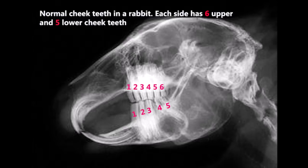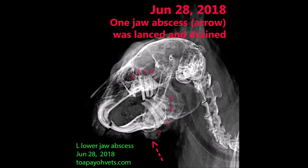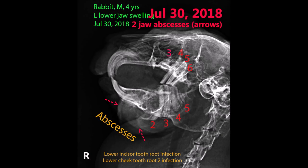Supporting evidence: X-ray. This is an X-ray of a normal rabbit's jaw. A normal rabbit has 6 upper cheek teeth and 5 lower cheek teeth. The root and crown of the teeth are dense. On 28 June 2018, an X-ray of the rabbit's jaw was taken. It can be seen that 2 upper cheek teeth and 1 lower cheek tooth are missing. The teeth are less dense too. The jaw abscess, pointed out by the arrow, was lanced and drained.